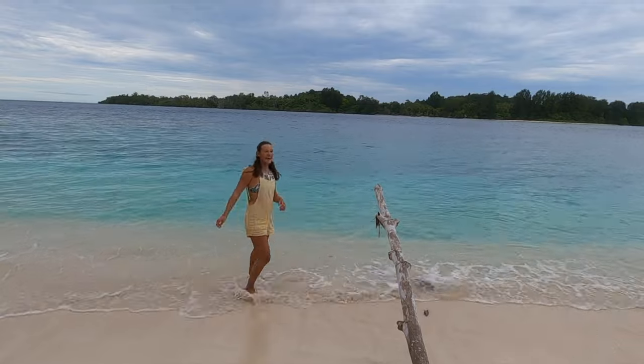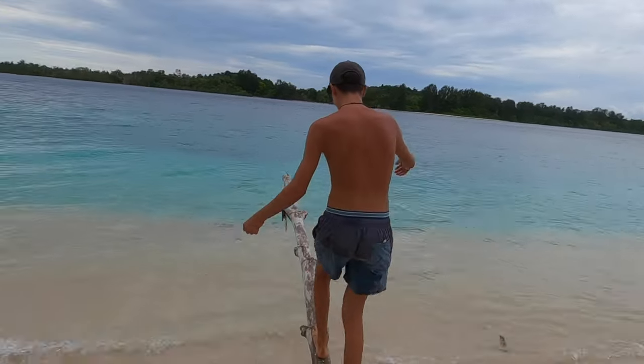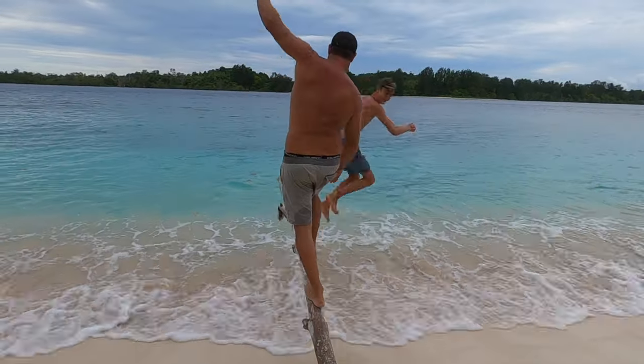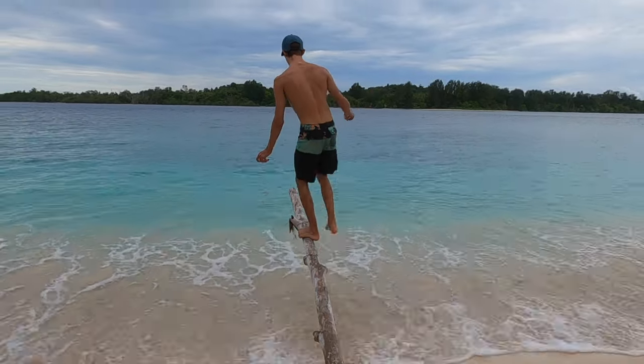Living on a boat in remote islands for a really long time, we're easily entertained, as you can see. All you need is a tree branch, or a coconut tree, some coconuts, or even some sticks. And that entertained us all afternoon.